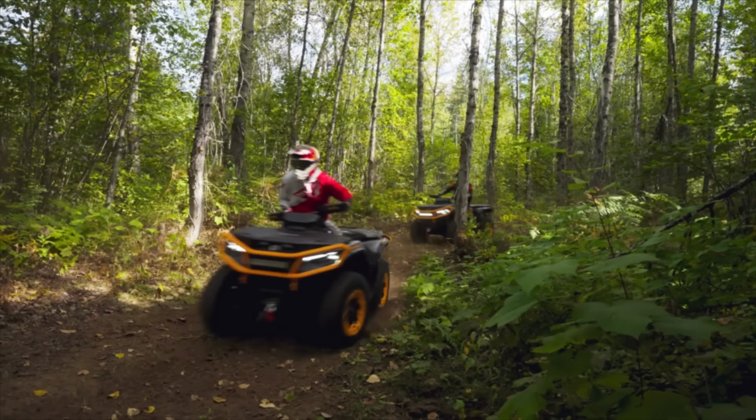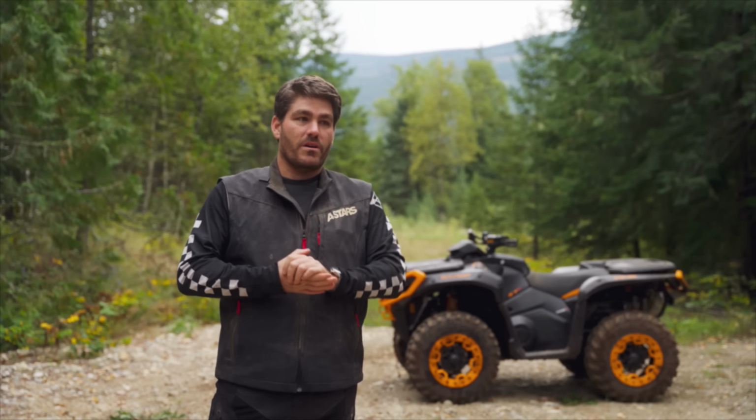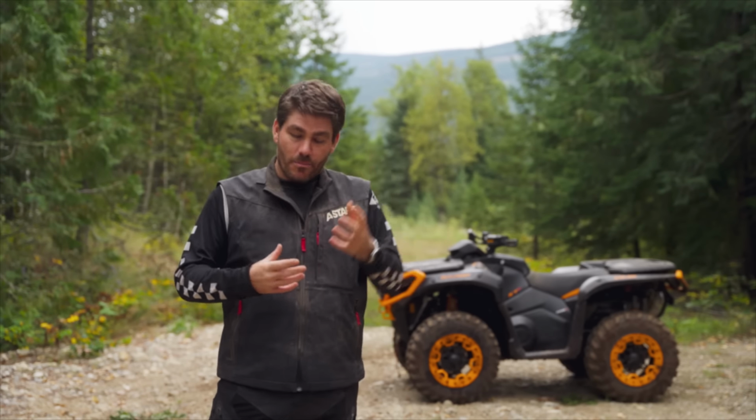Like an insane lodge situation and garage. It's pretty awesome. This is an all new unit for Can-Am for 2025. It is powered by a 1000cc Rotax V-twin, making 101 horsepower. It is an absolute mountain goat of a machine that will go anywhere quickly. It's just built on steroids.